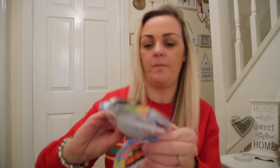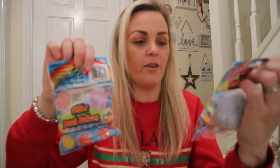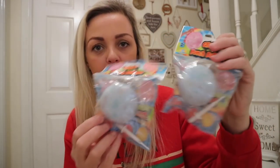Then I picked up these, which are glitter punch balloons. Now, I've seen these in Asda. Cole actually picked one up in Asda, and he wanted to get it, and I think it was like £2.99. And these are on the party aisle in Poundworld, and they obviously are a pound. We've got a blue one. Actually, no, we've got two blue ones. I think we've got a pink one, so I think I picked three of them up, actually. I'm sure I picked three up.